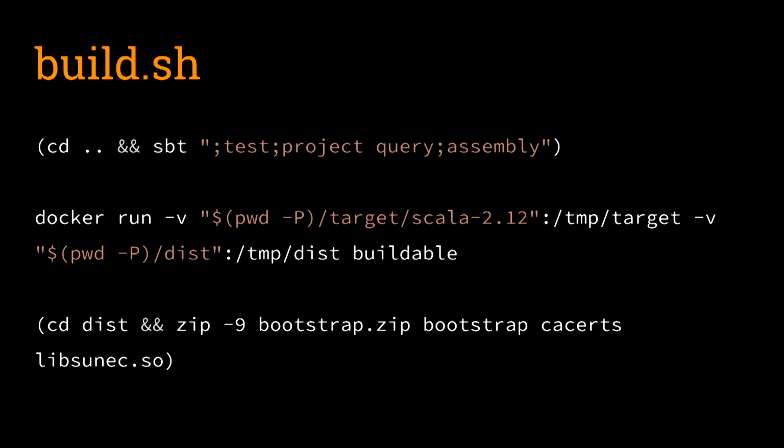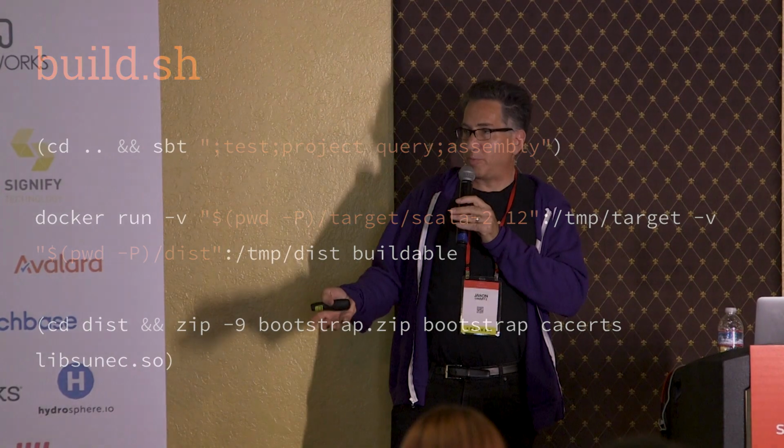The other thing I have is my core build script. I'm using SBT assembly to say, okay, go in and test it out, and then run assembly, which builds all the dependencies and transitive dependencies into one big jar file, and then I run the Docker and get the output. Then I zip up not just the output, the Linux executable, but you can see I'm including cacerts and libsunec. These are two files that come with the Linux JVM that make it possible to do HTTPS. This makes it possible to do the security necessary for supporting certificates so I can have an HTTPS client that goes out and works properly. So this is kind of a hard step, but you have to do that if you want to have a Linux executable running in AWS Lambda in the custom runtime from a Java program.